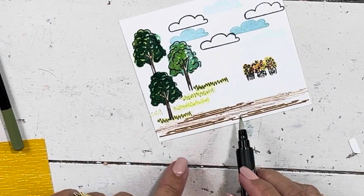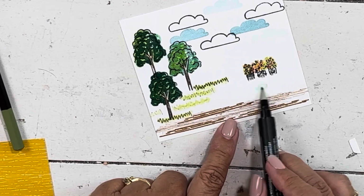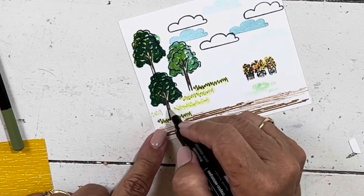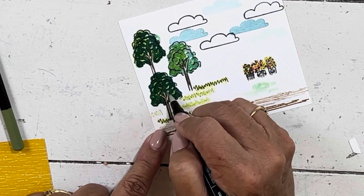And then we'll get the road. And I know my truck's going to go right here. So I'm going to clean my brush off because I didn't put any scrap paper up here. And then let's get the trunk and the roads.